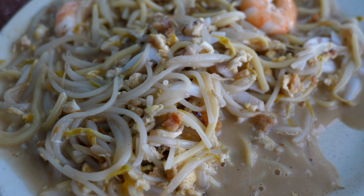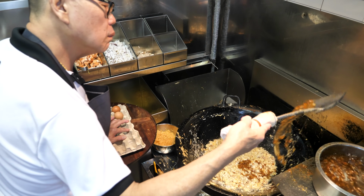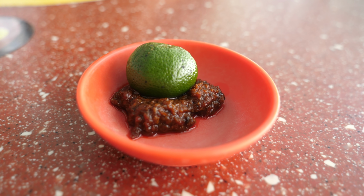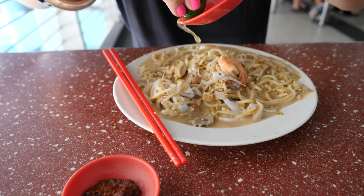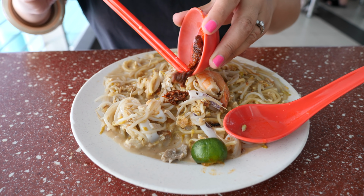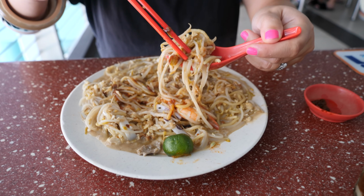Oh, I can also see some pork, and I think there's some lard in there. And I hear that this stall fries up their lard fresh every morning. We've got some sambal and also some calamansi to go with it. So I'm just gonna get that calamansi juice into there. All right, and then chuck some of that sambal or chili sauce into the noodles because I want a bit of spice. Mix it all up and let's go for a massive bite.